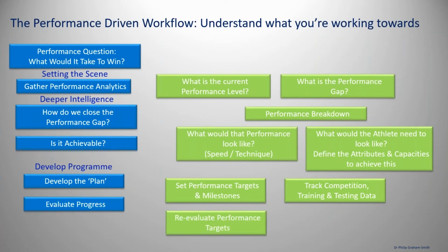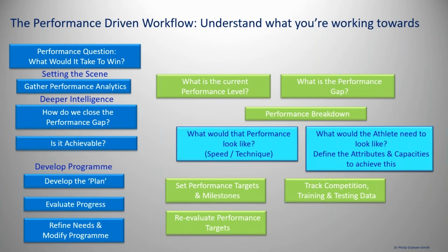We evaluate progress. We're re-evaluating the performance targets, which then leads us to redefining or refining the needs and modifying the program. But these are the areas where technology really comes in. Being able to answer these really pertinent questions of what would that performance look like, and what would the athlete need to look like to achieve that? And this is where the performance questions and performance issues come to the forefront. And this is where the use of technology gets embedded.